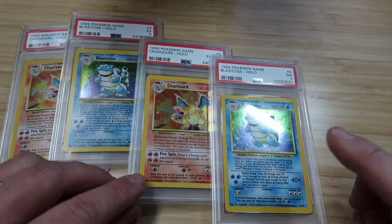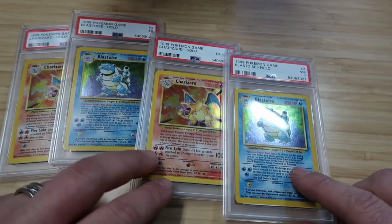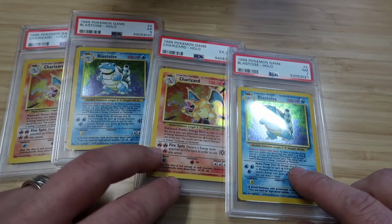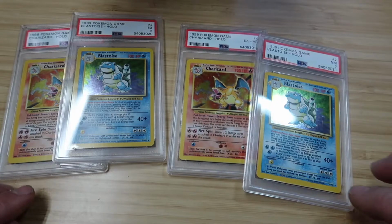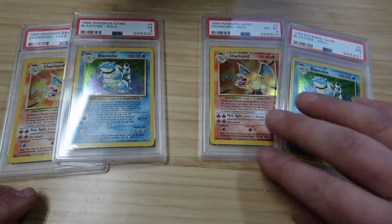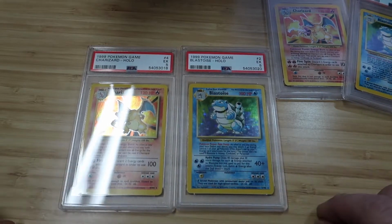We've got a 7 for a Blastoise Holo, 6 for a Charizard Holo. These are all from Base Set Unlimited. None of these are Shadowless or First Edition, unfortunately. And then we have 2 PSA 5s.